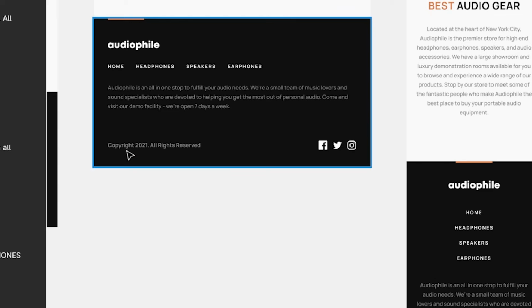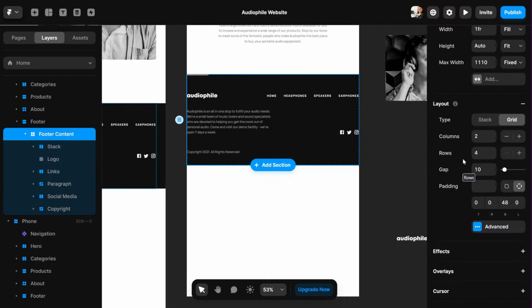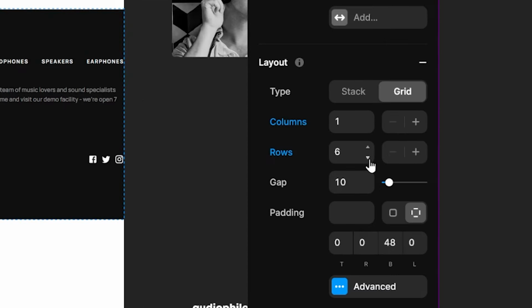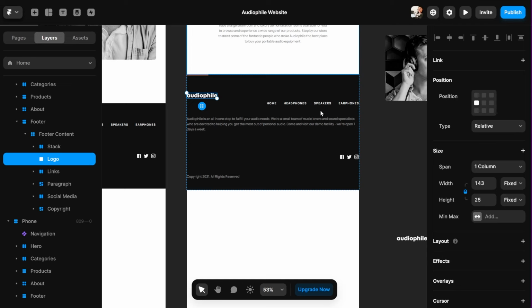And the icons were last on tablet as opposed to the copyright being last on desktop. So the first thing I did was change the grid layout to one column. And you might notice that when I did this, Framer automatically changed the number of rows to 6 because there are 6 child layers in the footer content. So with the grid updated, next was placing the grid children in the correct placement.